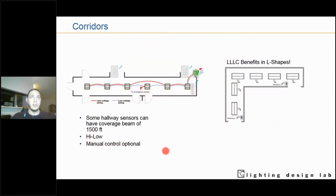When we look at corridors, we want to implement sensors that have a very long beam. There are some that have narrower, but even 1,500 feet beam that will be able to cover those long corridors. And they'll be able to tell a load controller to tell fixtures, hey, reduce to 50%, or hey, we see someone in the hallway, let's turn the lights on to some bright level.